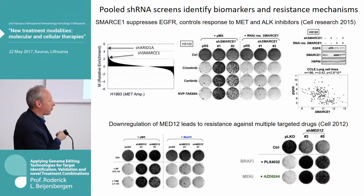So really interesting and intriguing that a single gene, MED12, can drive resistance to many targeted agents. One thing, of course, we have to bear in mind is that this is the ALK kinase, this is the MEK kinase pathway, and they probably crosstalk and interact. So therefore, it's not that surprising that the same gene can cause resistance against both treatments.